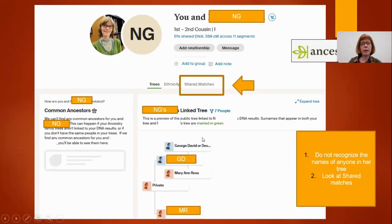I know who NG's parents were and her grandparents. I filled in the grandparents and the great grandparents. None of these people are in my tree, so there are no surnames of interest that seem to be in common. Now that's a whole other problem. For the sake of this talk tonight, we're going to pretend that I don't know the answer. I do know the answer, but we're going to pretend I don't.